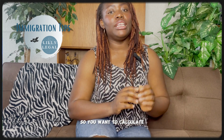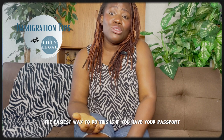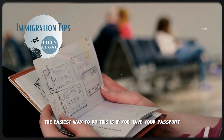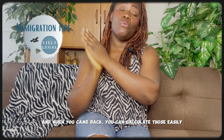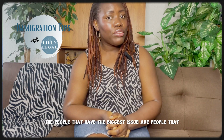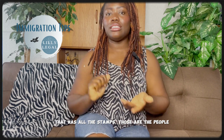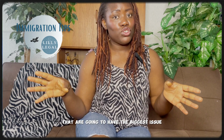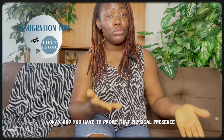So you want to calculate how many days you are physically in the US. The easiest way to do this is if you have your passport that has all your stamps, or you have your flight information that shows when you left the US and when you came back. You can calculate those easily, okay? The people that have the biggest issue are people that don't keep records of their travel or have lost their old passport that has all the stamps. But that physical presence must be met, okay? And you have to prove that physical presence.